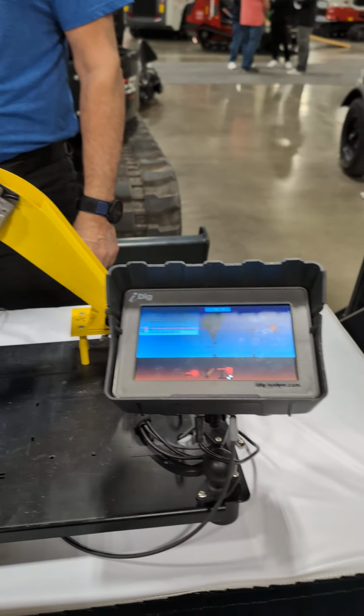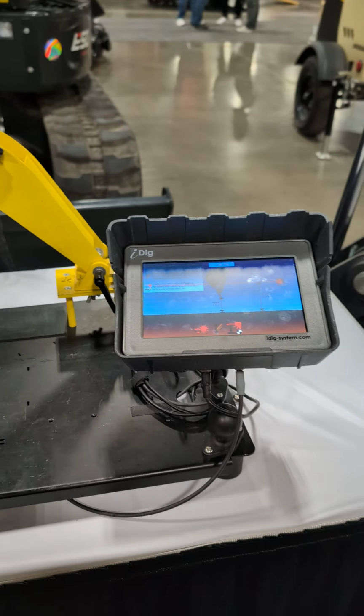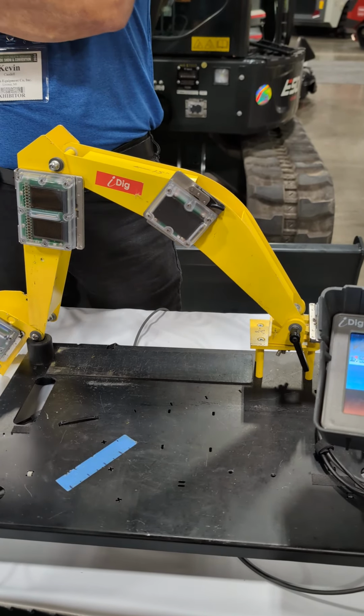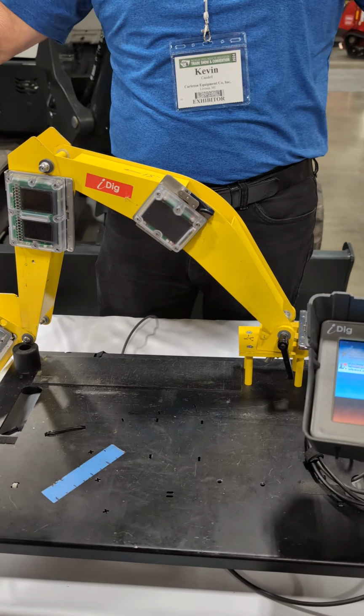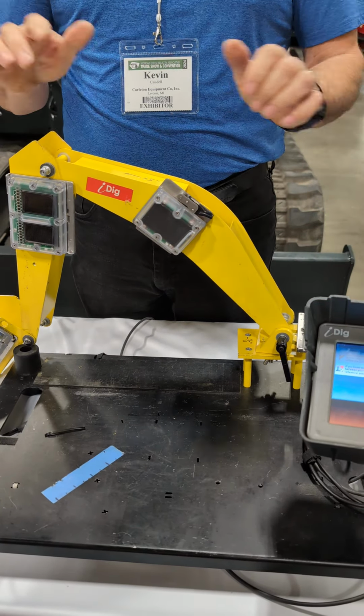Man, that's pretty nice. If I want to cat the machine over to that spot and put the bucket on the ground, I can tell it I want to dig 12 feet down from here, turn, catch the laser, and it calculates how far down I am, and I dig to zero. Dig to zero is the common theme, right? How much is it? 11,500 for the system.